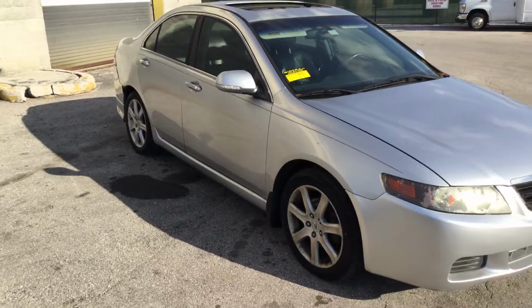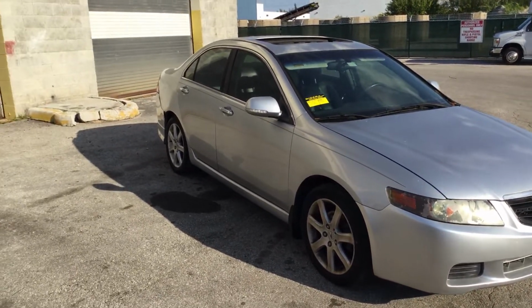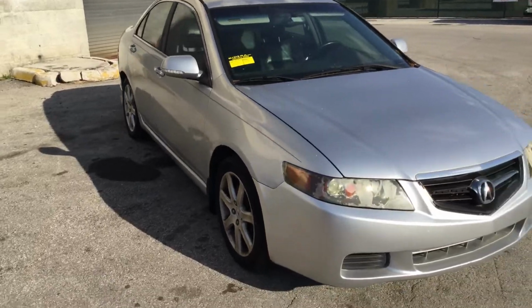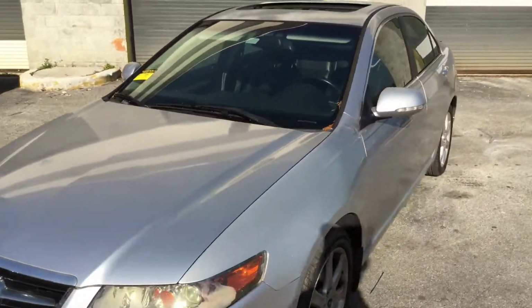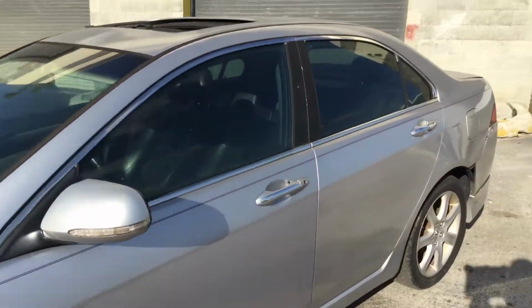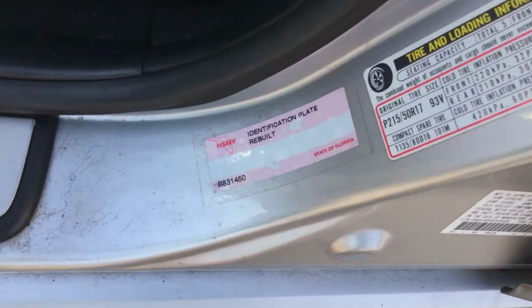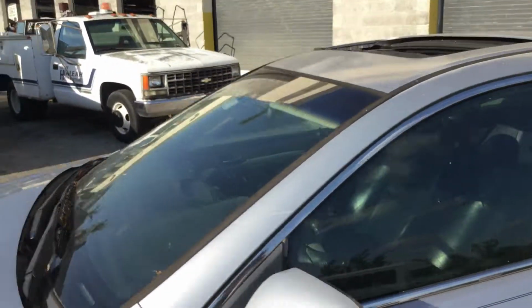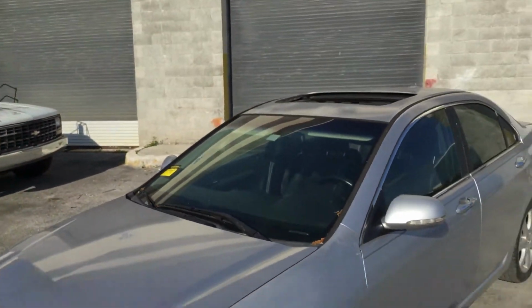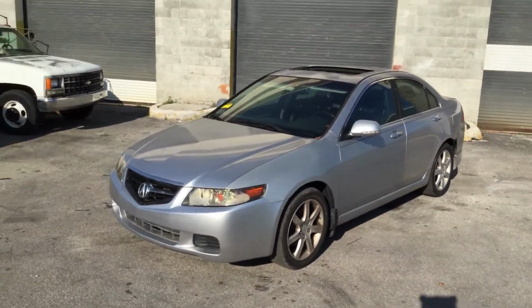So there it is. It's a rebuilt title. This vehicle was confiscated by the police department. It's got 112,000 miles. 4-cylinder, should be good on gas. Runs and drives, got cold AC. It's lot number 600.